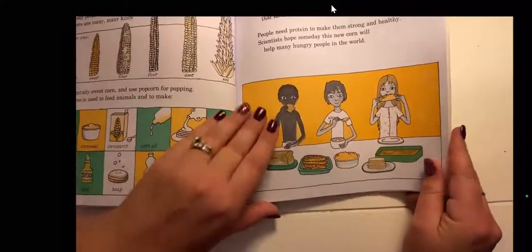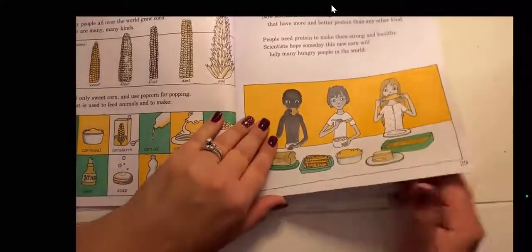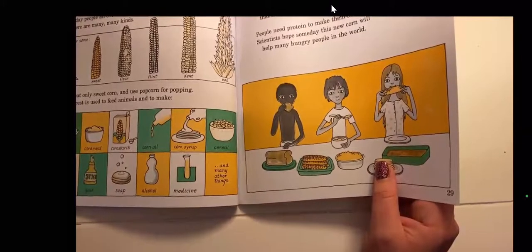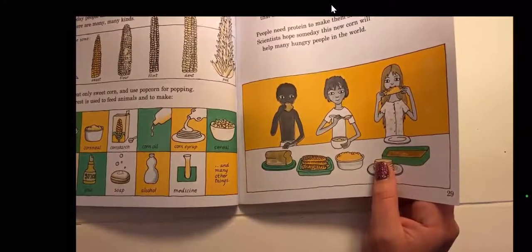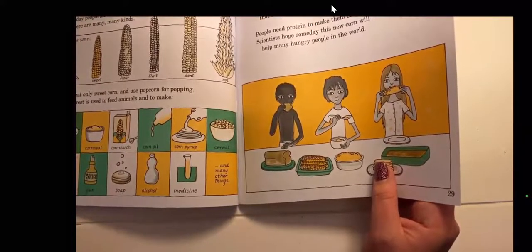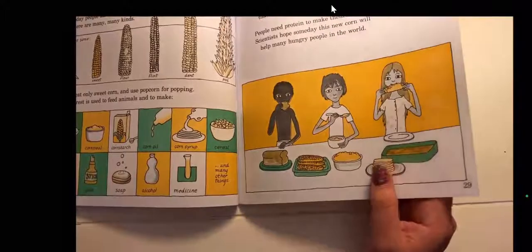Scientists have developed new kinds of corn. They have more and better protein than any other kind. People need protein to make them strong and healthy. Scientists hope someday this new corn will help many hungry people in the world.